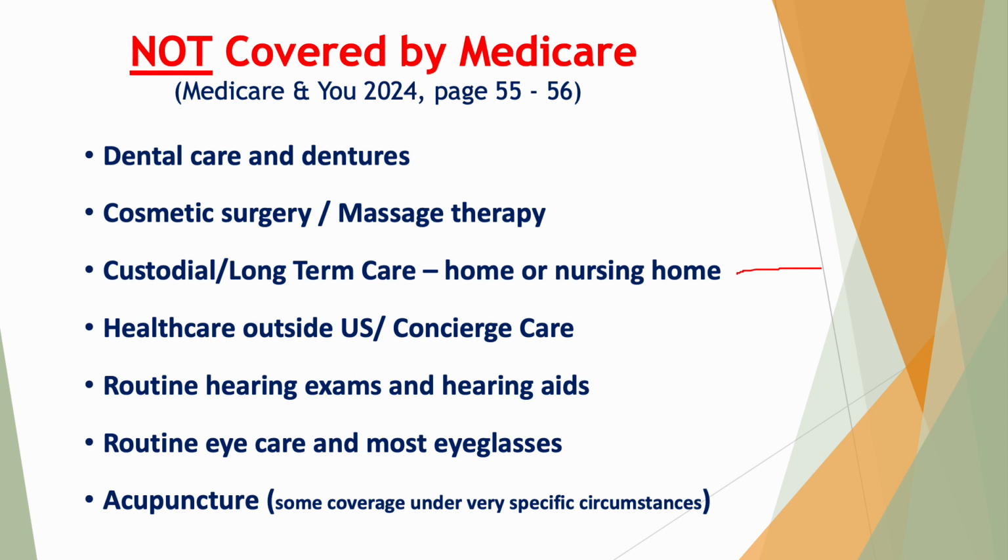Acupuncture, we've added it down here on the bottom. It's covered under very specific circumstances related to lower back pain. Some Medicare Advantage plans have an acupuncture benefit, like 12 visits a year, but that's a good question to ask if that's something you're interested in.